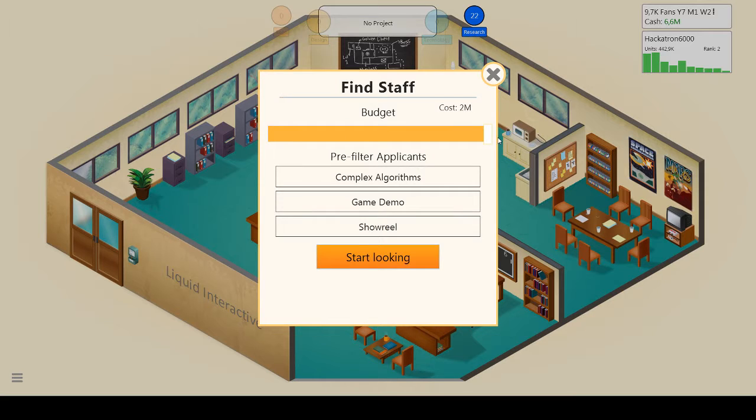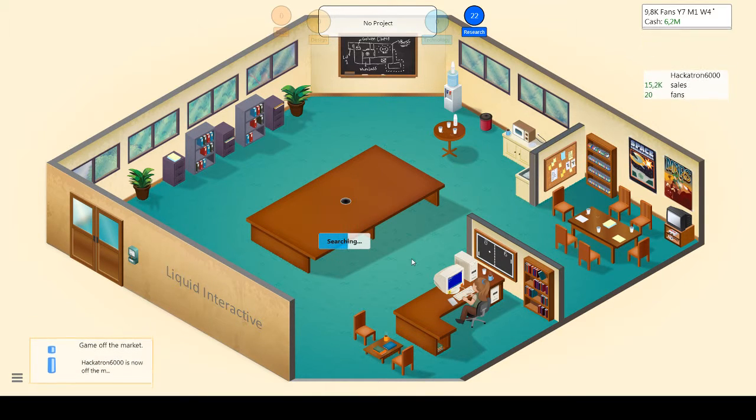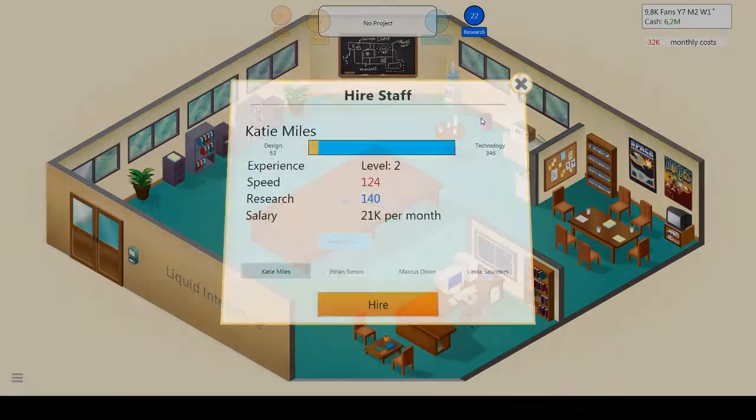Well, how much do we have? Well, I'm not going to spend all of that, but you know, put down a good $500,000. I want good people to work here. And then I want a game demo, I think. No, actually I want a complex algorithm guy. Somebody who can make the backbone for the RPGs and strategy games. Hackathon 6000 is off the market and it's made 3 million! Wowee!